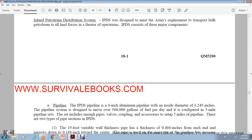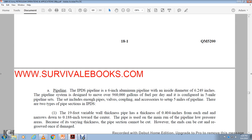The first is the 9-foot variable wall thickness pipe, with a thickness of 404 thousandths of an inch on each end, narrowing down to 188 thousandths of an inch toward the center of the pipe, to give the main run of the pipeline low pressure areas. The varying thickness pipe section cannot be cut. However, the end can be cut and regrooved once the edge is damaged.